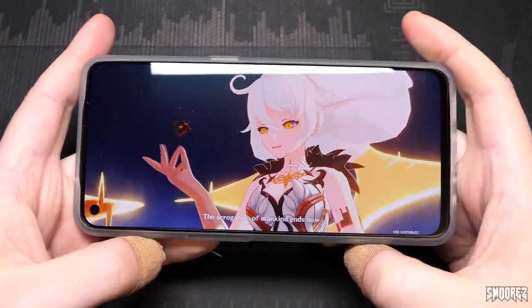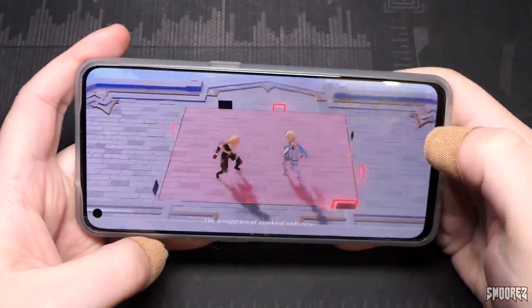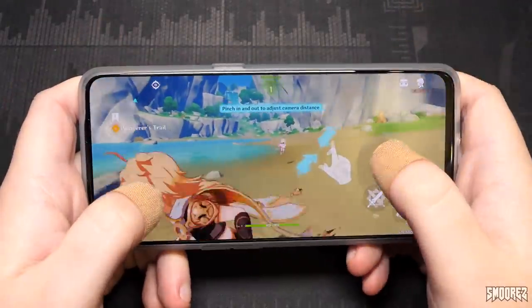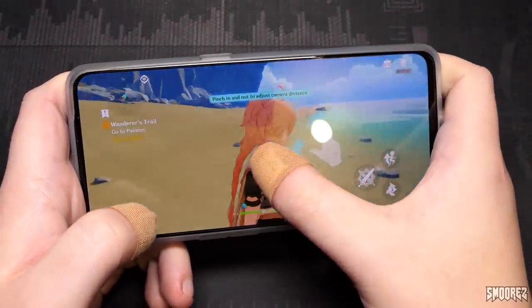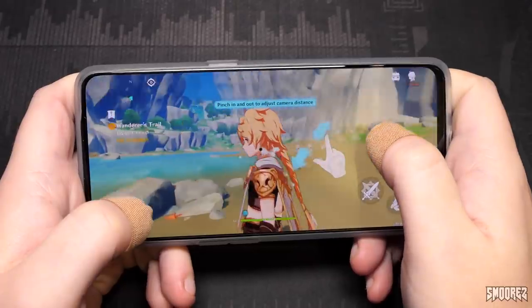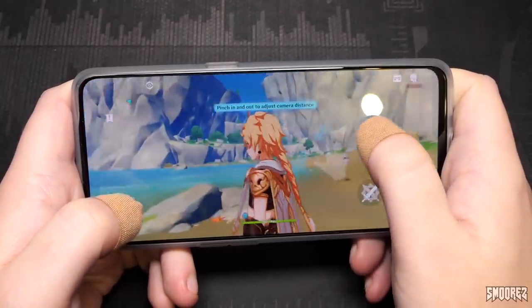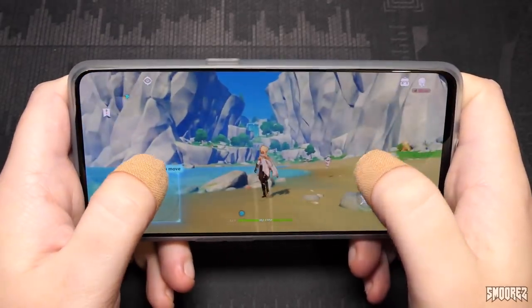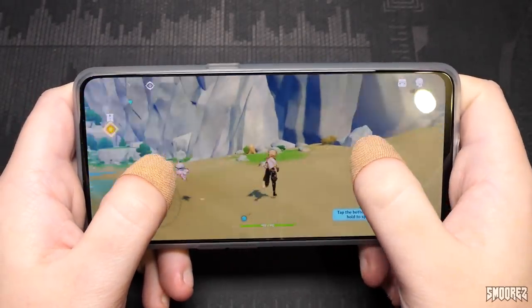But the phone is getting warmer and warmer, I think. What's it at? 36. Okay, fair enough. It's pretty smooth. Oh, it's a little bit stuttery. Little bit, but hey, it's not that bad, actually. Let's use the joystick to move. There we go.